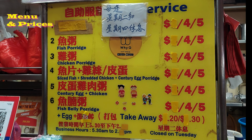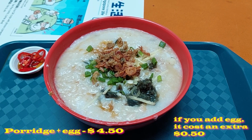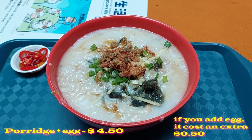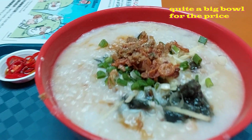So this is the menu. I ordered their century egg and chicken porridge. Cost me $4, which is a very affordable price. And also a generous portion too. Look at that, a nice big bowl of porridge. And look at that.